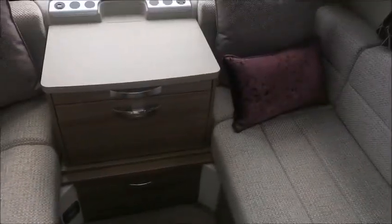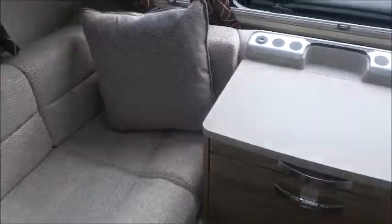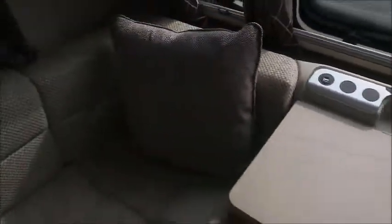Front lounge seating that forms into a double bed. And if we look down here, we've of course got the Alde heating. We've got a sunroof to allow plenty of light in. USB charge points, and AC for our key essentials.